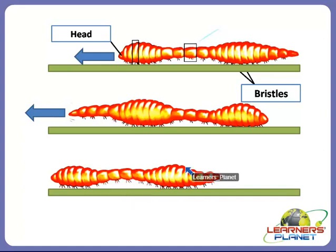When this is happening, the tiny bristles on the underside of the worm hold the rear part of the worm in place. Once the front part has pushed forward, the front bristles hold the worm in place and the rear bristles turn loose. Now the worm is in position to pull its rear end forward. You can notice how fat the rear end becomes as the worm's muscles relax and contract. So the rings of the earthworm expand and contract.